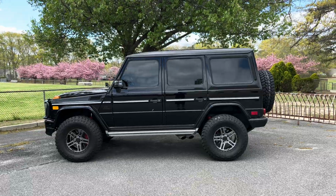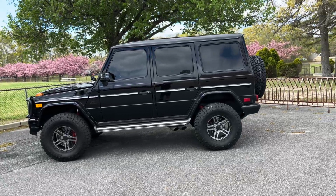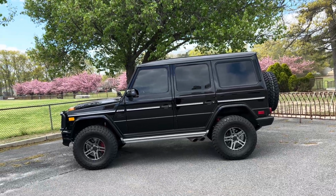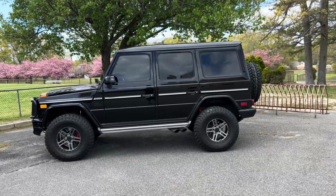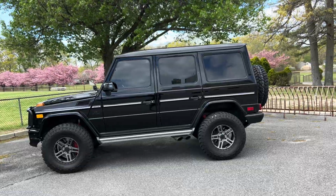All right, guys, that is going to do it for this one. I really did enjoy my time in the G63. Just want to give a huge shout out to my buddy Jeff for not only lending me the vehicle to experience, but also giving me a ride to and from the shop. So I can't thank you enough. Pretty much driving all of the vehicles that you have in your stable.